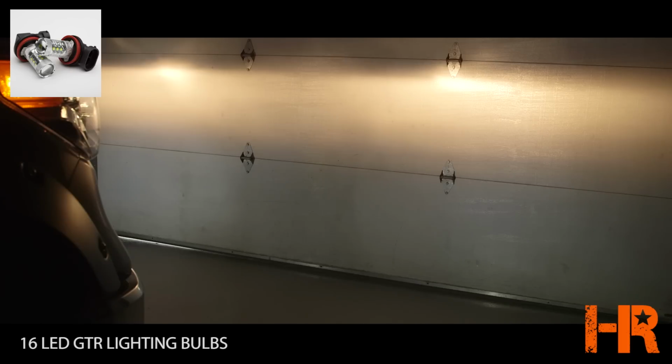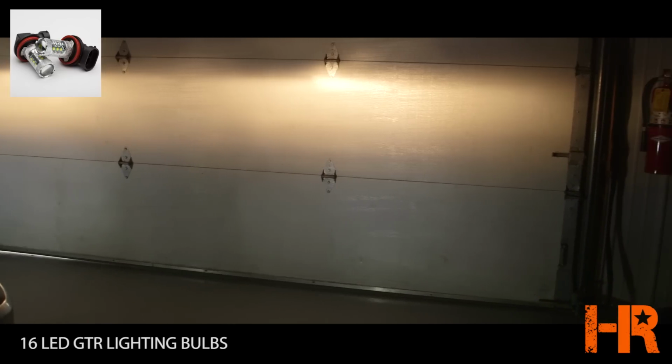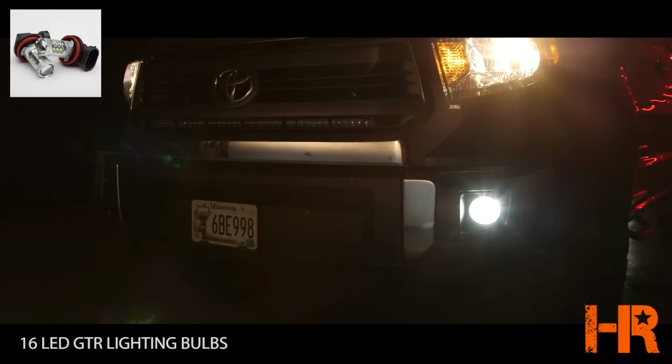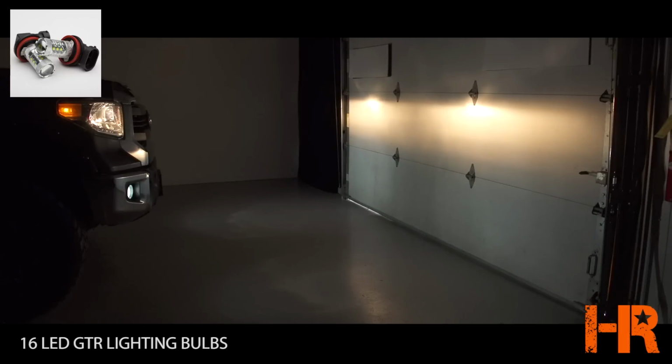Next up, I want to show you the 16 LED bulbs from GTR Lighting. This is like your level 1 LED fog light bulb. It's not really brighter than stock. It's more of just changing the color and style of your fog lights. The beam pattern is way more dispersed, so it's more of a flood instead of a linear beam. And when I turn it off, you can really see how much it fills in just everywhere.